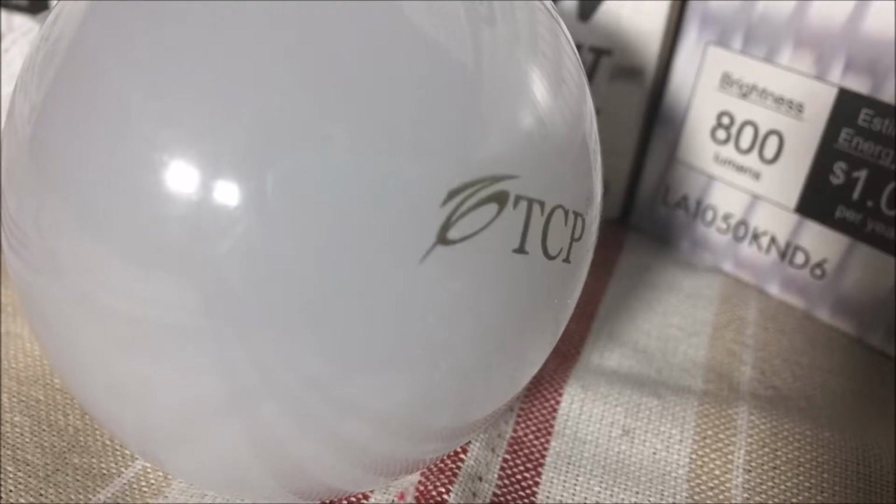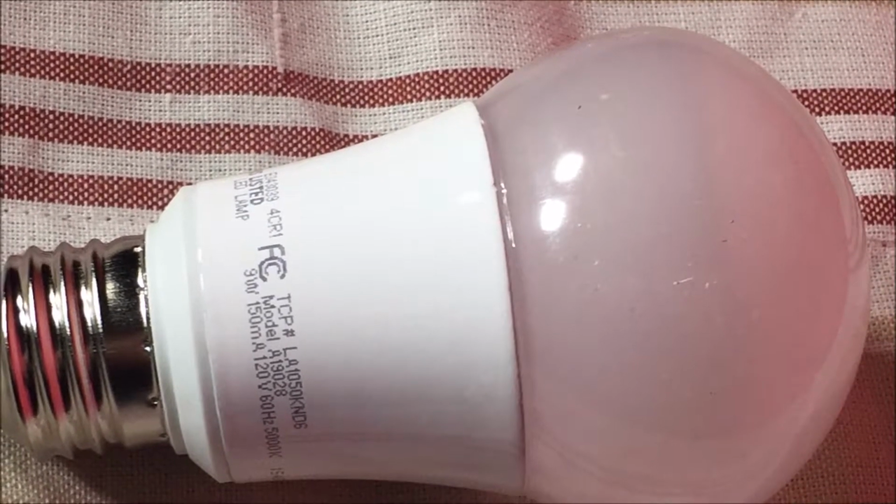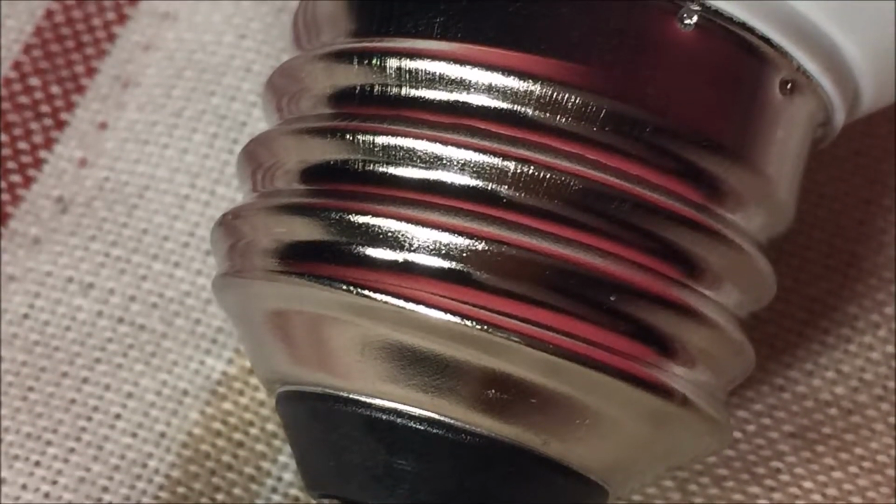I have been using these for approximately 3 weeks now. They work great. They are not dimmable. However, they may be used in enclosed light fixtures.